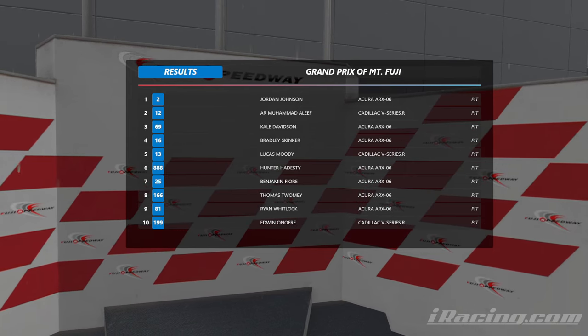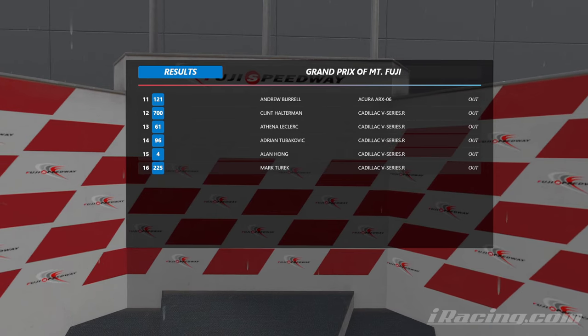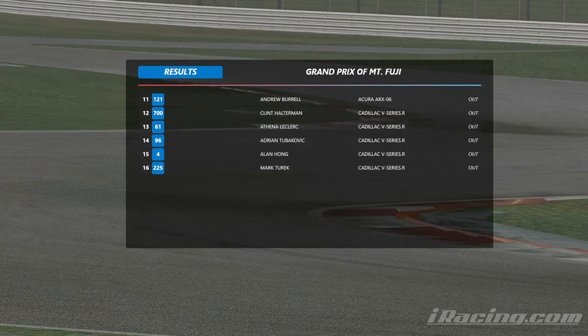Edwin Onofre tenth from the University of North Texas, and I believe it'll be Andrew Burrell in 11th from Clemson. Clint Halterman will bring it home 12th from UNC Charlotte. Athena LeClaire will bring it home 13th from St. Clair. And the other three cars did not make the grid for tonight's race.